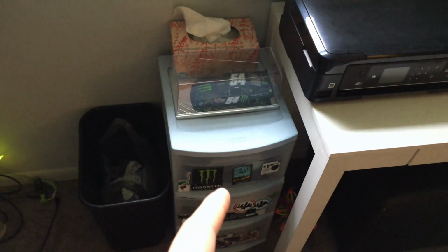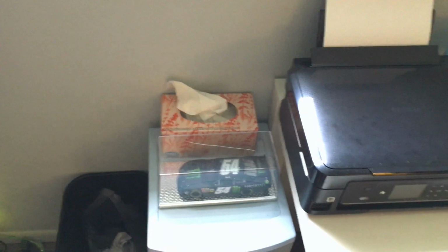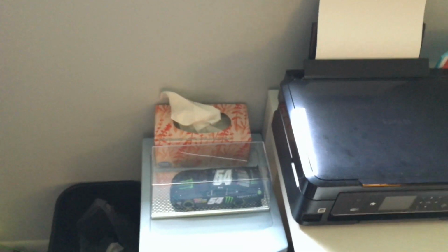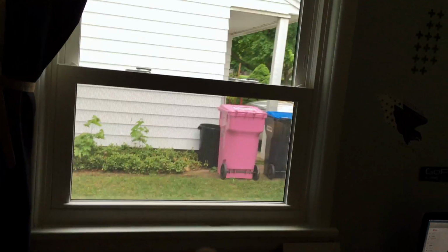Then I have a Kyle Busch 54 Monster Energy die cast. Got to have a tissue box ready because I have allergies during the fall and spring seasons, which right now it's currently spring, so my allergies are going nuts. Then we have a nice window here, nice window there. It's a little cloudy out today, it's supposed to rain later, so yeah.